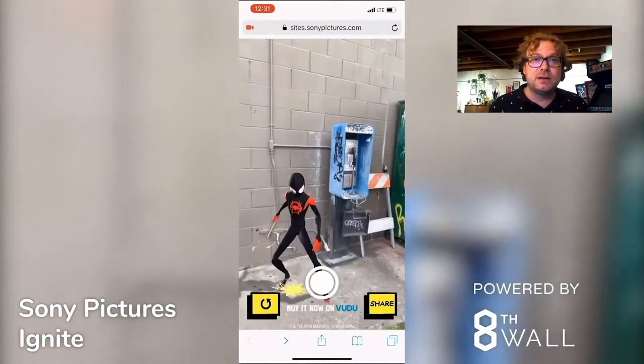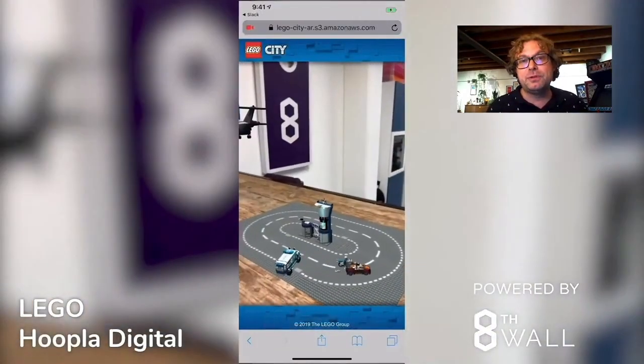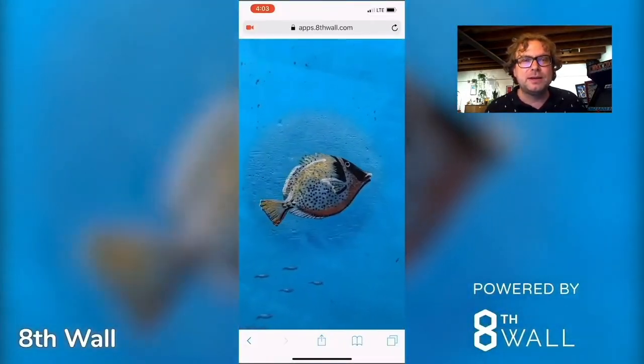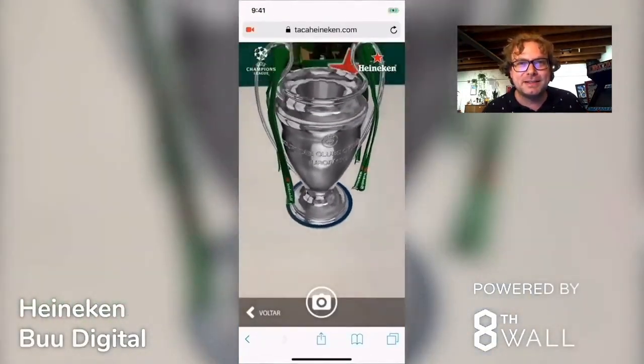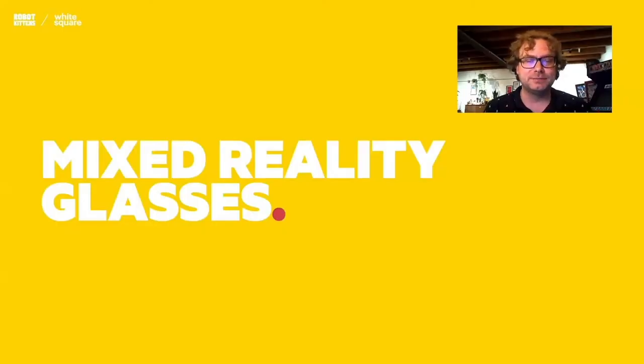And this change in the augmented reality landscape, the switch from apps to the possibility of using it on web, is huge. This can make the use of augmented reality in your campaigns so extremely accessible. It's really exciting. The next area are the mixed reality glasses, which didn't take off yet, but they will.